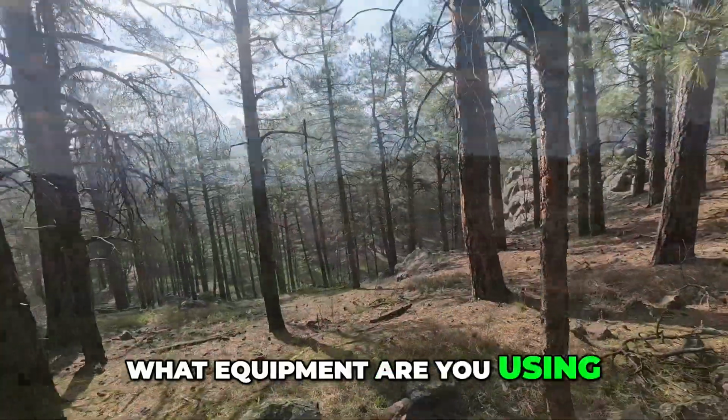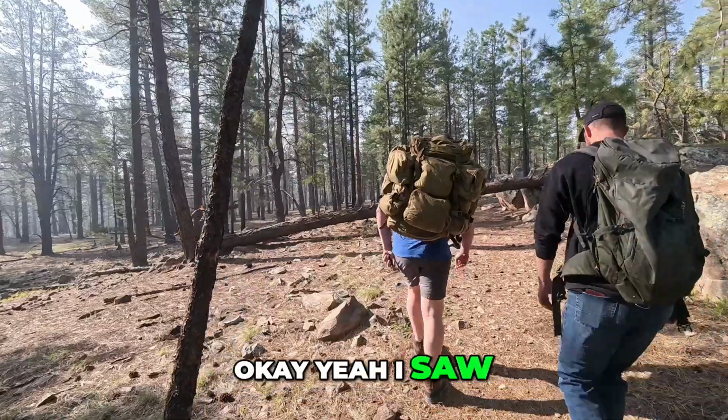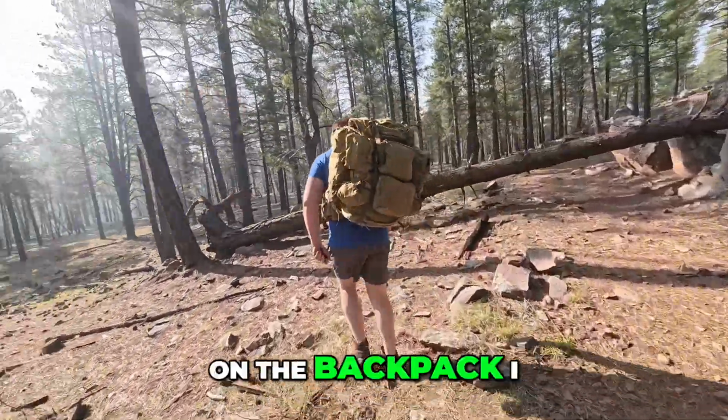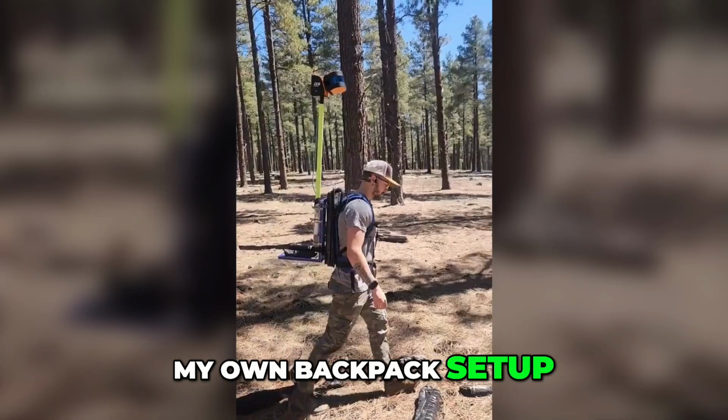What equipment are you using? Right now we're using the Zeb Horizon. Okay. Good old classic, trustworthy Zeb. Yeah, I saw the backpack, the Zeb on the backpack. I built my own backpack setup with the pole.